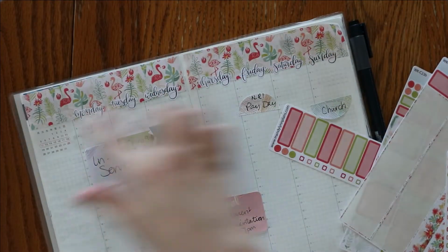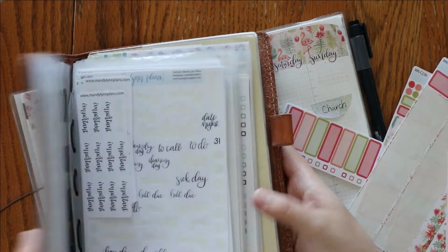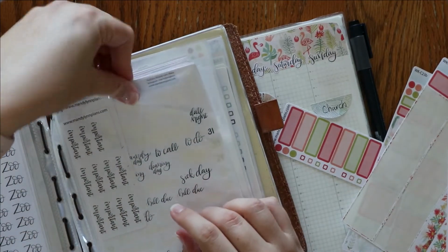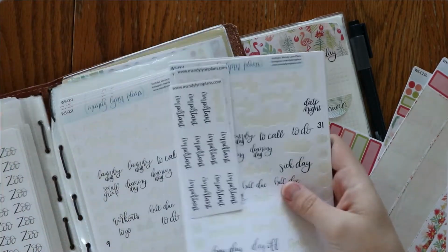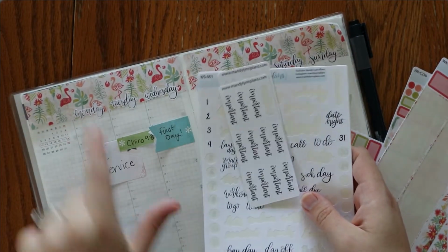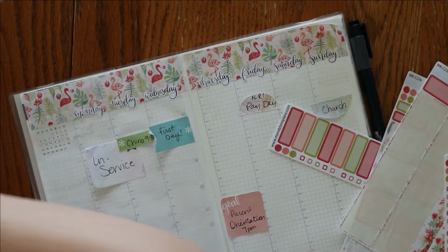So then for the dates here, since I'm not using one of the script pages, I actually have a lot of leftovers, and I keep my leftovers for this purpose. So I'm going to take them out and try and find the right number. I need to start with 12, and it looks like I will have plenty here just with this one.